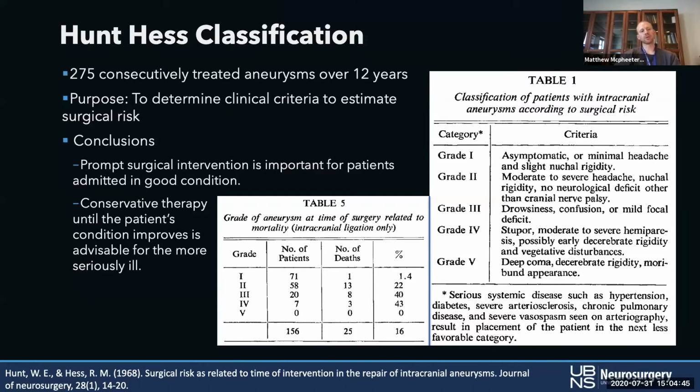Although we still use some of the terminology from it, a lot of our understanding of aneurysms and subarachnoid hemorrhage has changed. So we have to rethink how we clinically utilize this scale, even though it can still be very helpful for us. Looking back, it was a fairly well-designed study, moderately sized with 275 patients. The purpose of this study was to look at their surgical risk and determine essentially when you are going to treat someone with a subarachnoid hemorrhage.